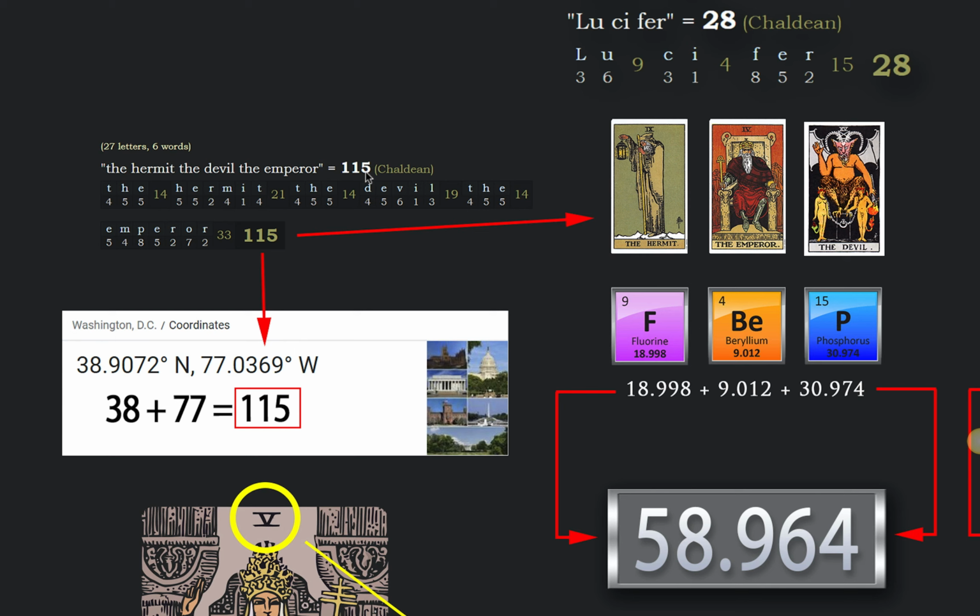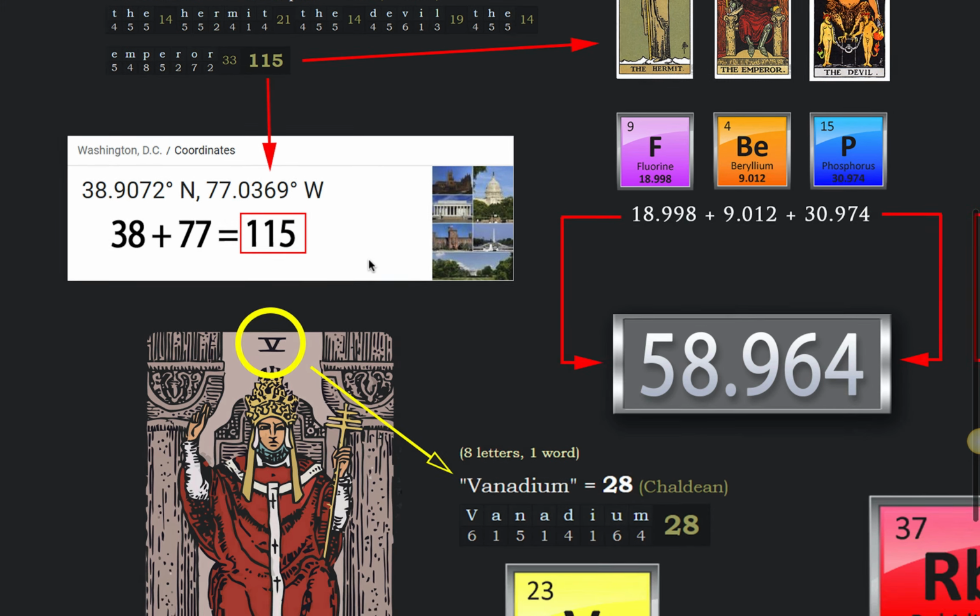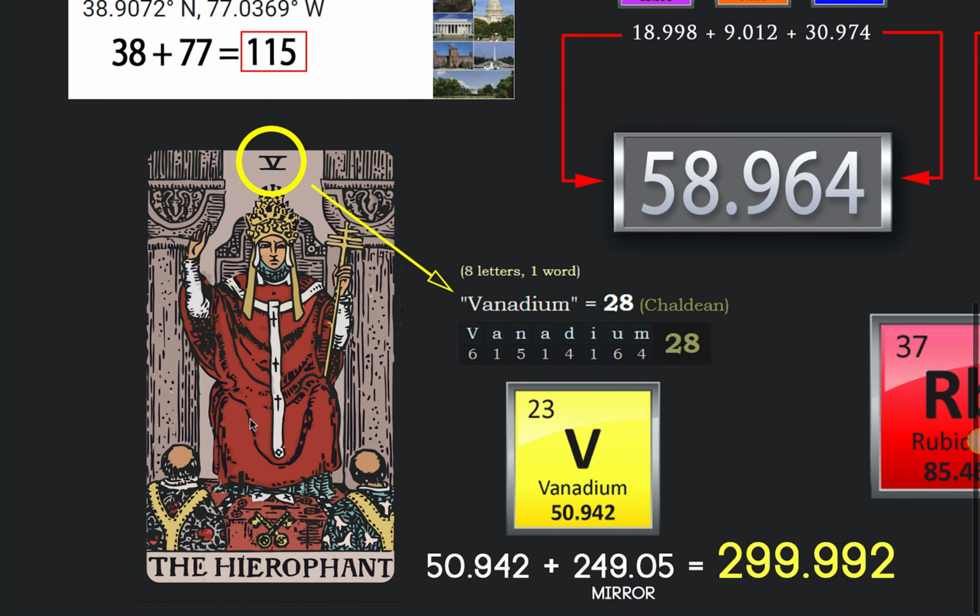And the 5th level of reality is the manifestation level. It's where everything takes place. It's where all of our buildings, our governments, our religions, our politics, it's where it's all built. And that's why the 5th card in the Tarot system is the Hierophant. It's the Pope. And notice it's a V, the Roman numeral V for 5. We're going to get into that as well.